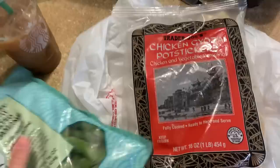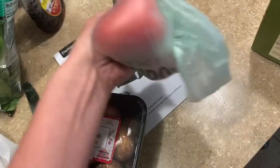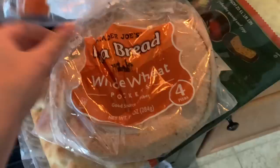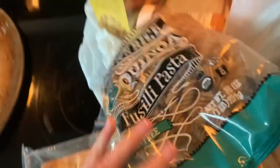Some pot stickers, some mushrooms for my lunch. I'm going to do a pasta dish. Two Roma tomatoes. Their Roma tomatoes are 19 cents, and I just love that. Some minced garlic. One of the frozen brown rice packages, just to have on hand. Stir-fry vegetables. Over here, we've got this pizza crust for a dinner recipe. Some pita bread for a dinner. These pita bite crackers, just for some hummus that we already have on hand. I love these. This is going to be the pasta for my lunch.